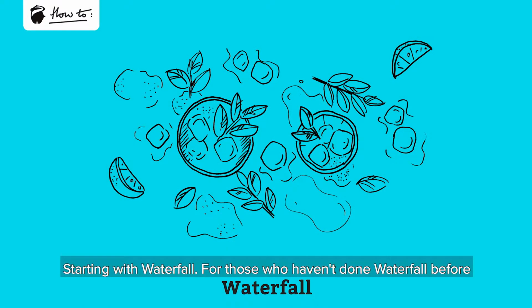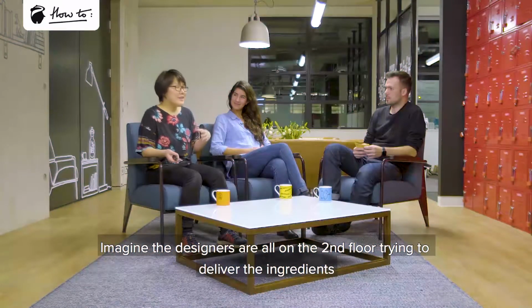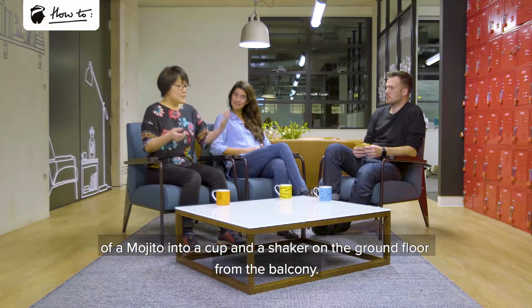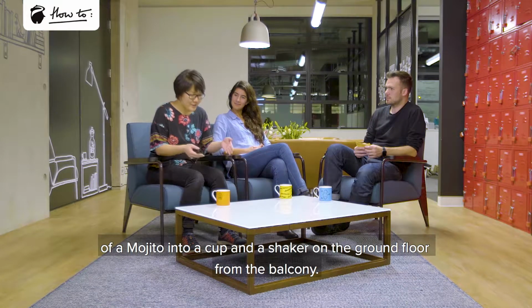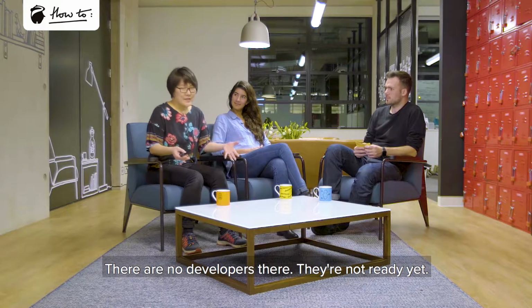For those who haven't done waterfall before, I think I have an example using Mojito. Imagine that the designers are all on the second floor, trying to deliver the ingredients of a Mojito to the cup and the shaker on the ground floor through the balcony. And there are no developers there. They're not ready yet. It's not their turn.